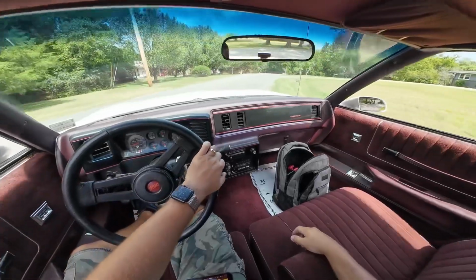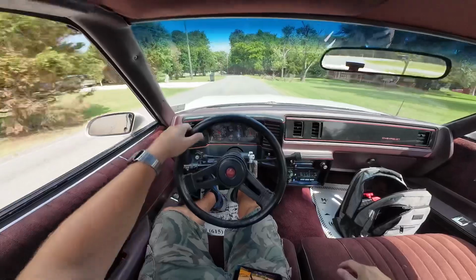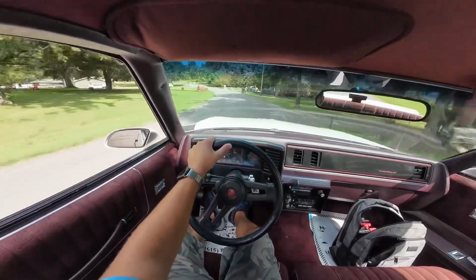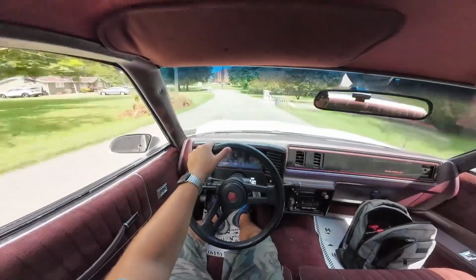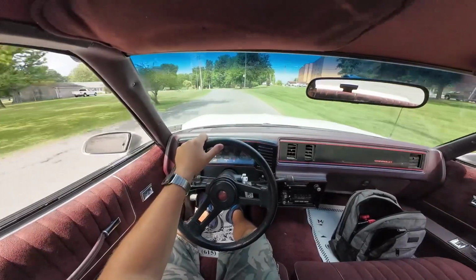Starting to cool off out here. I think fall's in the air. That's all right, because the last couple of weeks was 100 degrees. I'm okay with it cooling off a little bit.